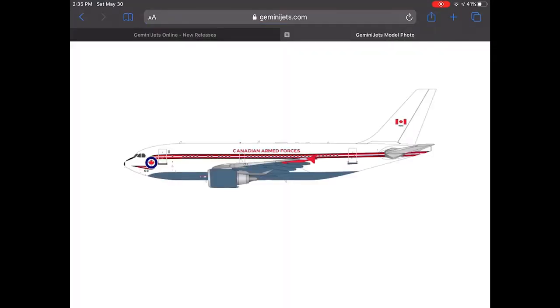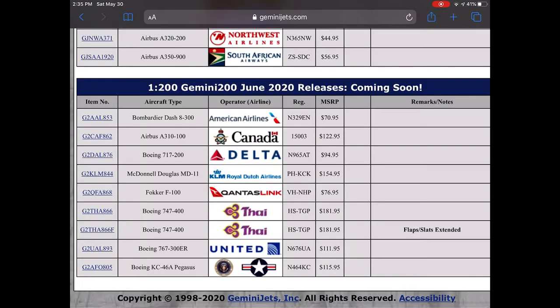Next up, we have the Canadian Air Force A310. It's $122.95. Nice paint job on this. Just a little bit different, something a little bit different from the U.S. Looks good. Next, we have the Boeing 717-200, operated by Delta, for $94.95.